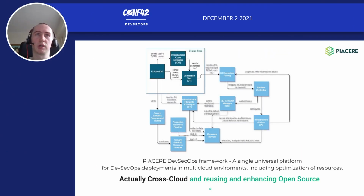And here is how we are going to go about that. So as I mentioned, this is quite a young project. We are only a year in, and this is the architecture that we have designed so far for PIACERE. First of all, we are going to have an IDE for the user, where the user is supposed to actually design the infrastructure as code. And the infrastructure as code is actually designed using an intermediary language called DAML, the DevOps Modeling Language. More on that later as well.